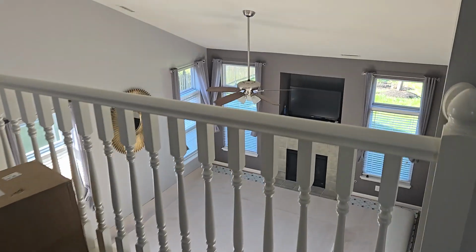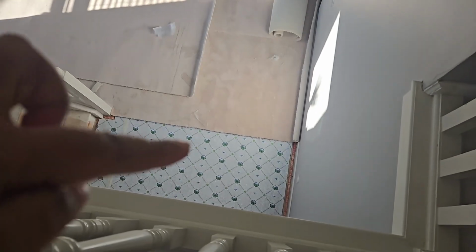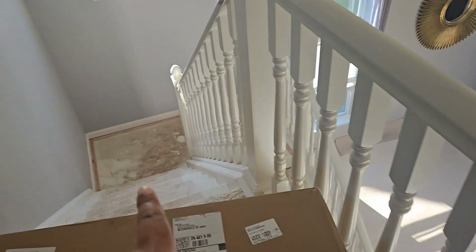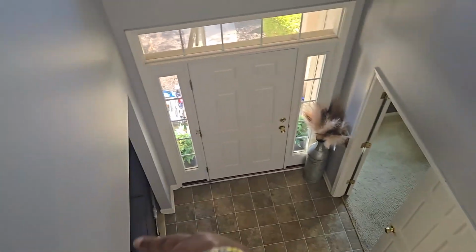Alright, guys. Getting new carpet. My hair is still in these four chunky twists. But let me let y'all see what it looks like right now. So they ripped up everything. That's the new carpet that they're going to put down. They're going to put it in Avery's office. They're going to put it in the dining room. But they just got our furniture moved in there for now. They're going to do our bedroom and our closet down the hall.